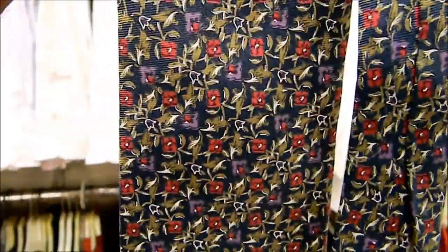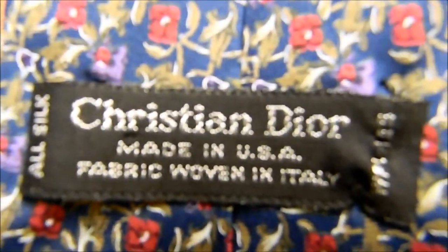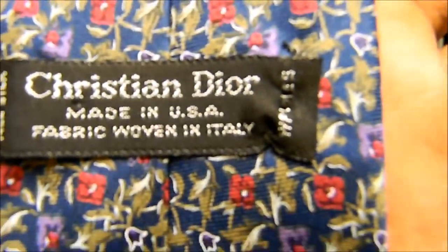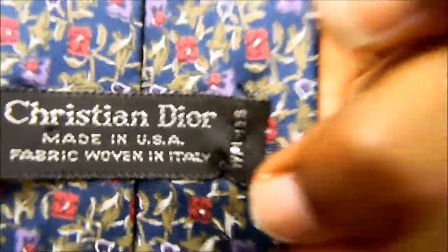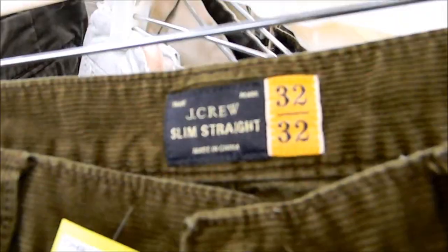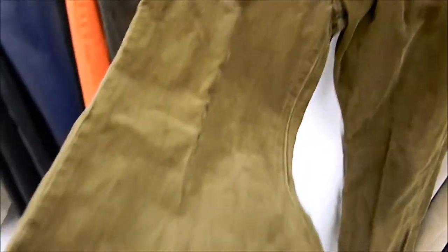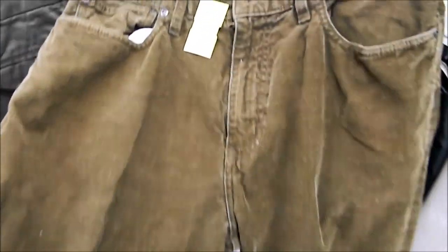Finally finding some designer pieces with this micro floral Christian Dior tie made in the United States with fabric woven in Italy. You can't get better than that, man. Made domestic with foreign materials. Shoot, designer. Got the nice J.Crew slim straight corduroys, and that classic dark color, I guess.